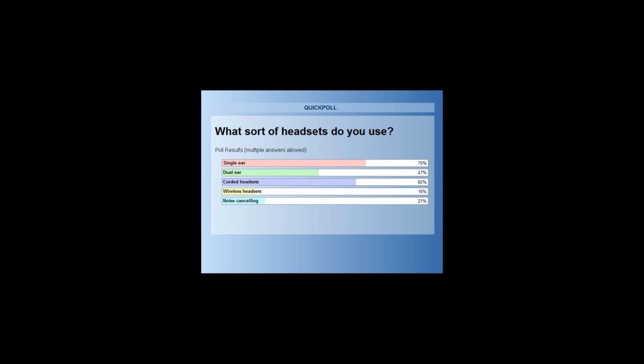Wow, some surprises here. I would have said it would be almost exclusively single ear, but actually 47% of people are offering dual ear headsets. Yeah, I think there's quite a trend there to having that. In the UK, it always has traditionally been the single earpiece, but more and more as people need to concentrate on complex solutions, the easy stuff is being done through self-service. More complex calls are coming through to the call center, so your employees there need to concentrate an awful lot more. So it's good to see that rise in the dual earpiece headsets coming through.